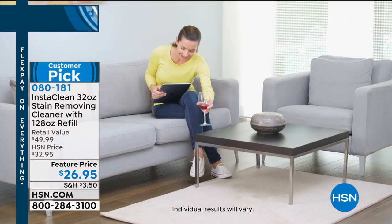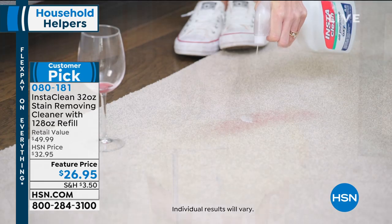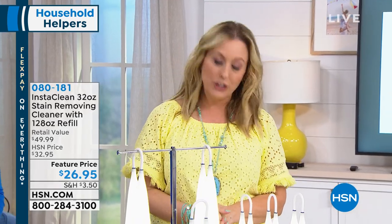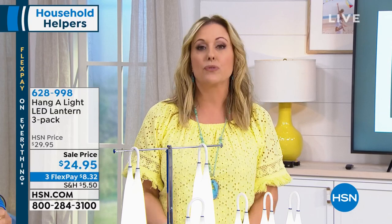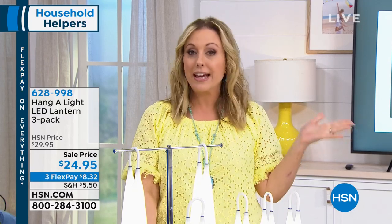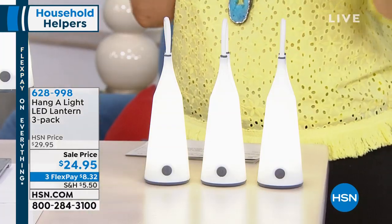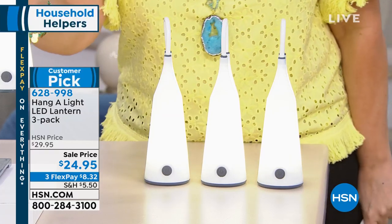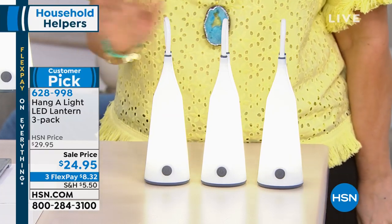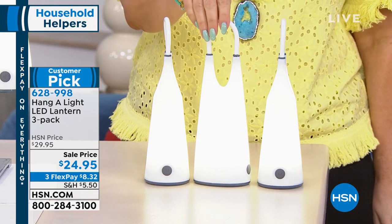So, 'tis the season for hurricanes here in Florida, so everybody needs to have extra light, whether it's for your emergency preparedness kit or a night light for guests who aren't sure where the bathroom is, and then you want to hang a few lights around the house. These are really cool. They're called Hang a Light. They're LEDs, and you get not one, not two, but 3 of them.